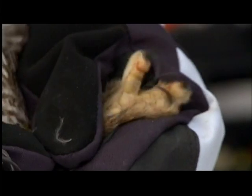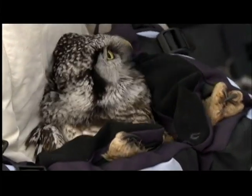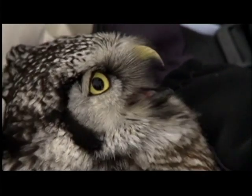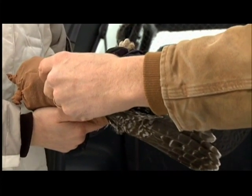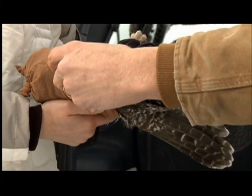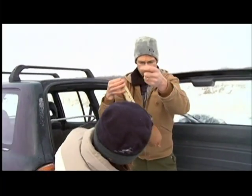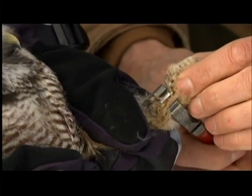This time, their luck is much better. So it's just one of its talons poked part of its foot pad, and that's why there's a bit of blood there. They measure the wing, which is the distance from the wrist to the tip of the longest primary or flight feather, and the tail feathers. They weigh the bird. 330 grams. Then carefully attach a band. Puncture. Those talons can go right through your skin, right to your bone.